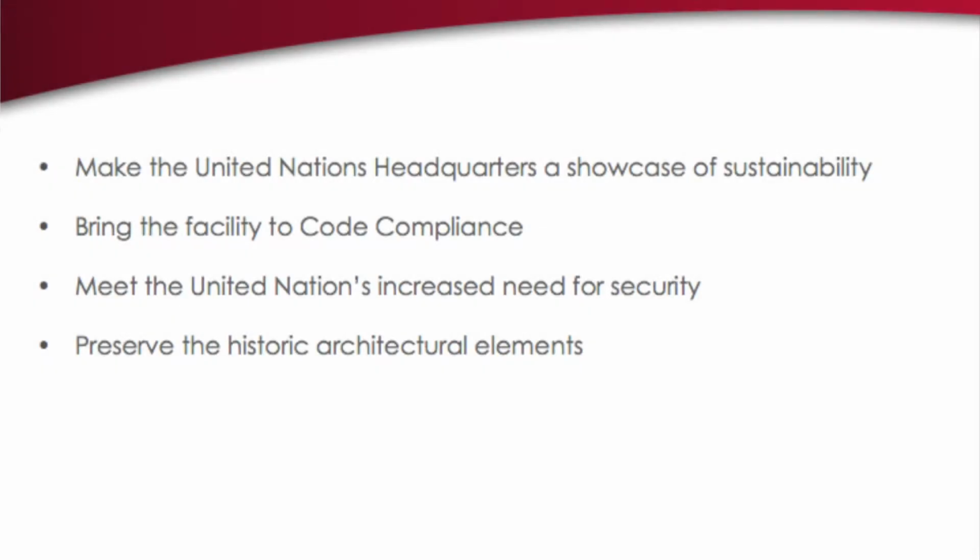These were the 4 major project goals: showcase of sustainability, as Michael had said, bring the facility to code compliance, and increase security. There's a blast component to all the design work, the architectural work. There are standoff distances at the perimeter and hardening of all the utilities that enter the site that are kind of transparent when you look at it. And then it was really a historic preservation project too on the interiors. A lot of the wood and the materials and the interior finishes were donated by member states, member countries. They had to be taken off, refurbished, and reinstalled.